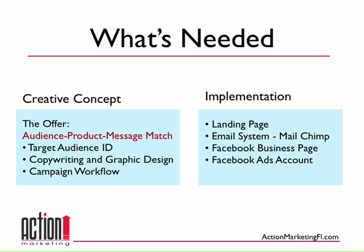To implement it, these are the pieces you need. First is a landing page, which is the place where people are going to go when they click on your ad. You don't want them to go to your homepage. If you take them to your homepage, you're wasting your money, because usually your homepage has a whole bunch of information that will distract them, and that's the last thing you want. The landing page is a continuation of the offer, where they're going to take the action you want them to take, which might be to sign up for a coupon, or whatever it is you want them to do. In this case, it was to buy a ticket.